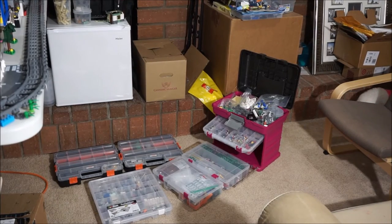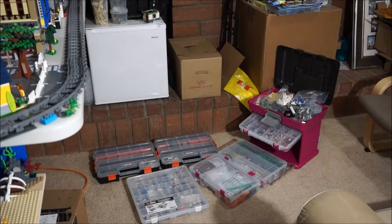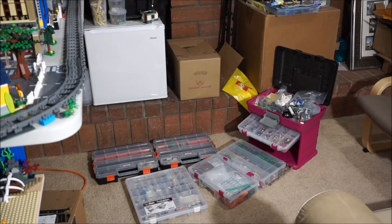And right here, I just want to show you guys how I organize my bricks when I do mocks and stuff like that. And right there is my fridge with drinks, so that I don't have to walk over to the kitchen.